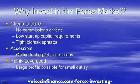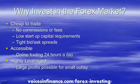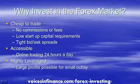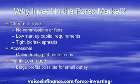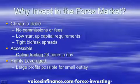So why invest in the Forex market in the first place? Well, first of all, it's very cheap to trade. There are no commissions necessary. You don't have to pay commissions or fees to your broker or to your dealer. Some brokers do actually charge low commissions, but generally the way that the Forex brokers and the dealers make their money is on the bid and ask spread. So they will quote you a buy and a sell price, and they will make their money on the difference between the two.